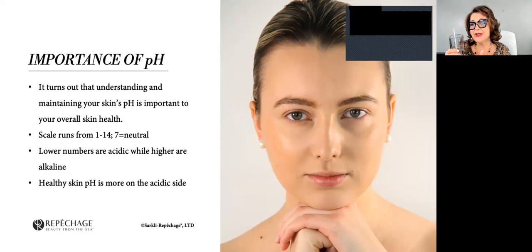I'm drinking chemicals, H2O is a chemical, right? People always say, are your products chemical? Well, everything is chemical. Water is chemical, it's H2O. So the lower numbers are acidic while the higher numbers are alkaline.